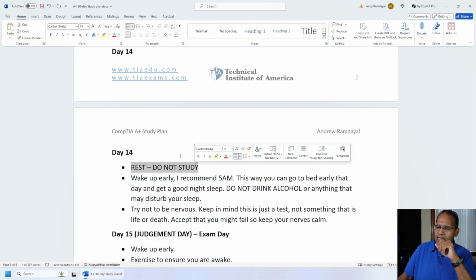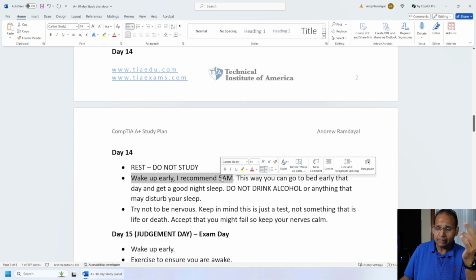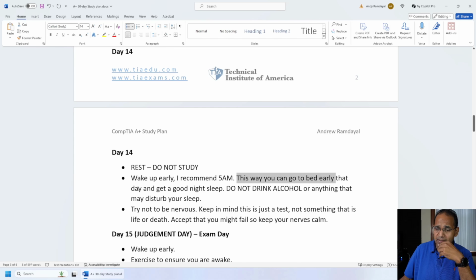Now, how are you going to get a good night's sleep? So exam anxiety is real. I'm telling you guys, it is real. So the way to get over it is that I want you to wake up early. I recommend like 5 o'clock. This way you can go to bed early that night and get a good night's sleep. Do not drink alcohol, all right, or anything that may disturb your sleep. The main thing here is that I don't want you to be nervous going to bed that night.